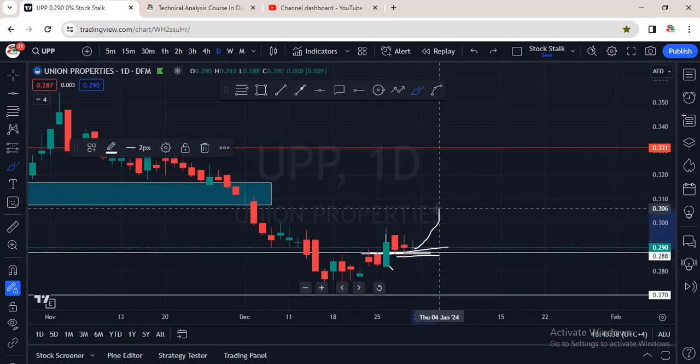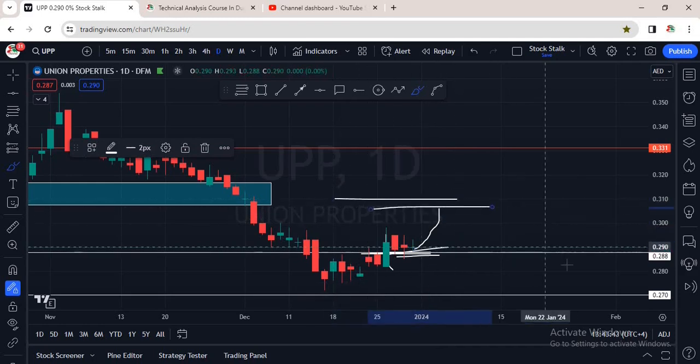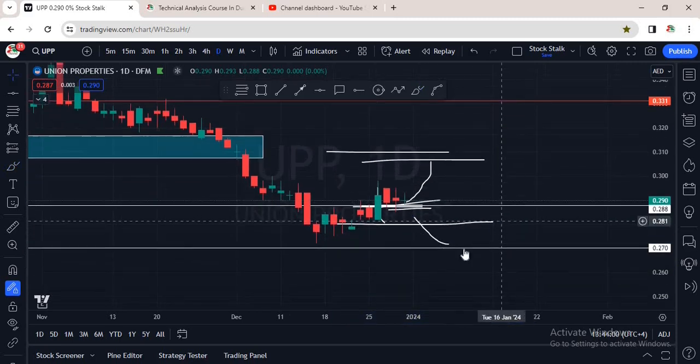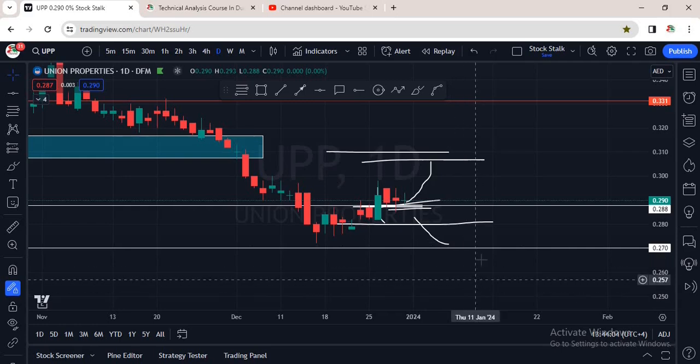And from here, there are very good chances it can make a move to the upside. Strong area of resistance is at 0.310. On the negative side, if we see a candle close below 0.280, then there are chances we may even see 0.270. It can even come down till about 0.250.